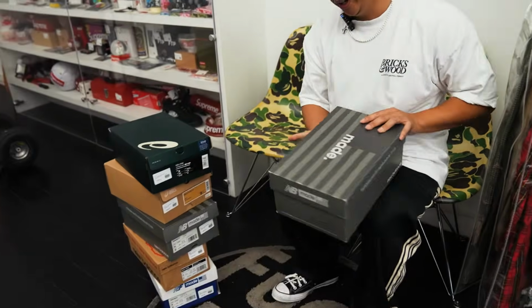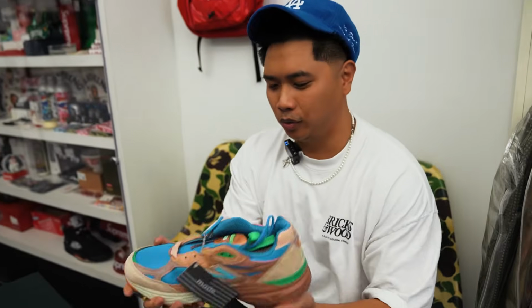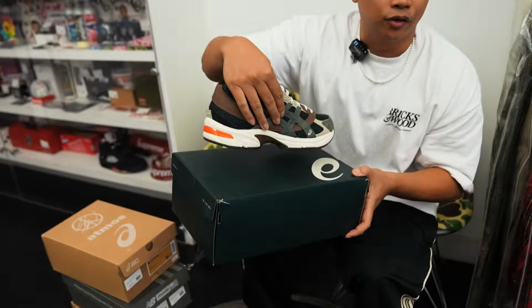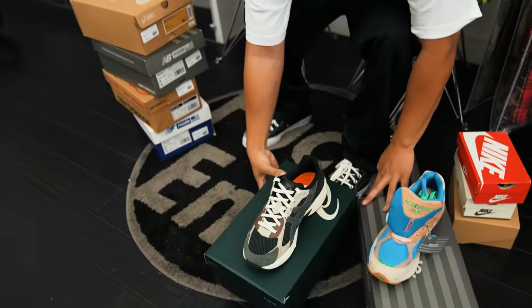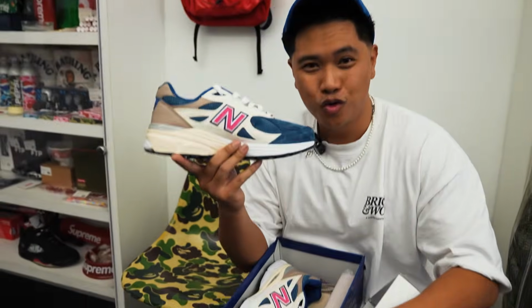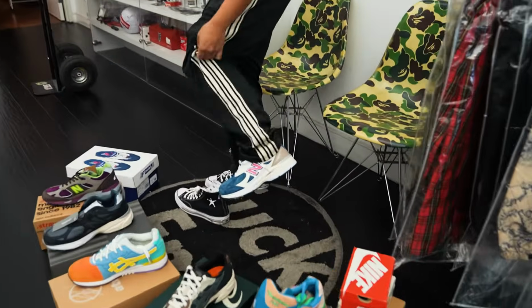Ooh, see what we got. All the New Balances. Okay. I need more color in my wardrobe. You can see I just be wearing black and white. So these are cool. Everyone's in the Asics right now, so that's cool too. Ooh, the Kith. This might be out of my budget, but these are fire. I like these ones. I'm a dad now, so the dad shoe wave, you know? How we feel about these, chat? How we feel about those?